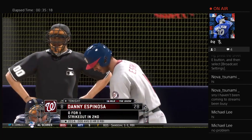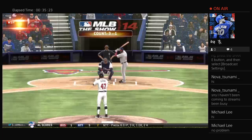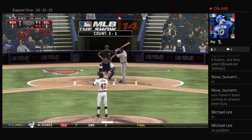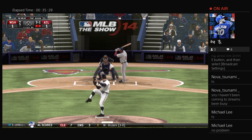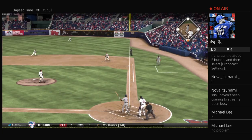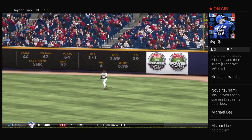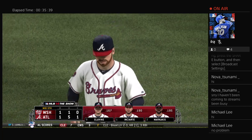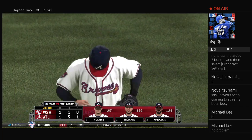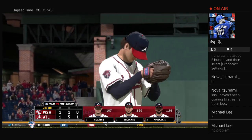Danny Espinosa will stride in again. He struck out swinging his first time. This is hit out to right. Does he have another 1-2-3 inning? You bet he does. 11 in a row set down, and the inning is over. Nationals gone in order. Halfway home, all even at 1 apiece.